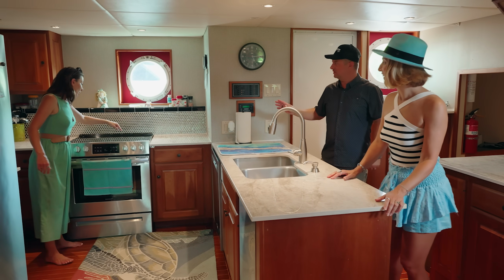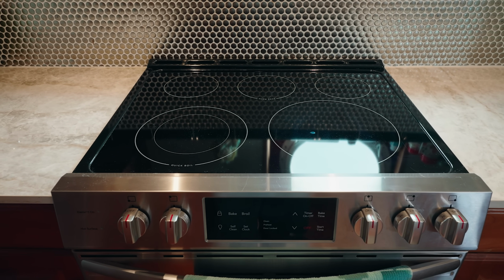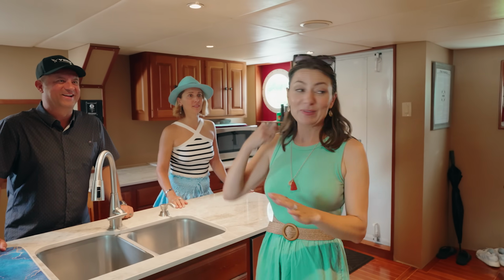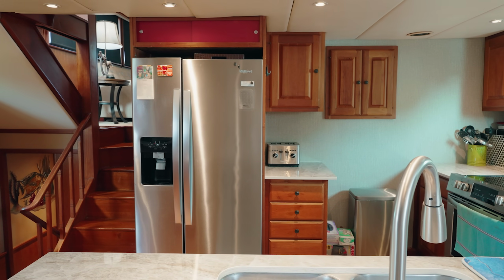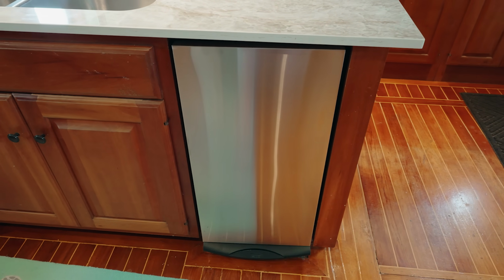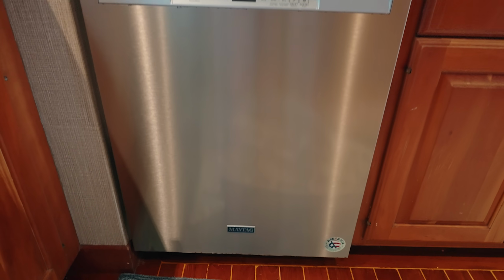Very easy. I mean, it is mind blowing. At least open the fridge. It's a residential fridge. It's a residential stove. It is a residential trash compactor. And a full-size dishwasher.